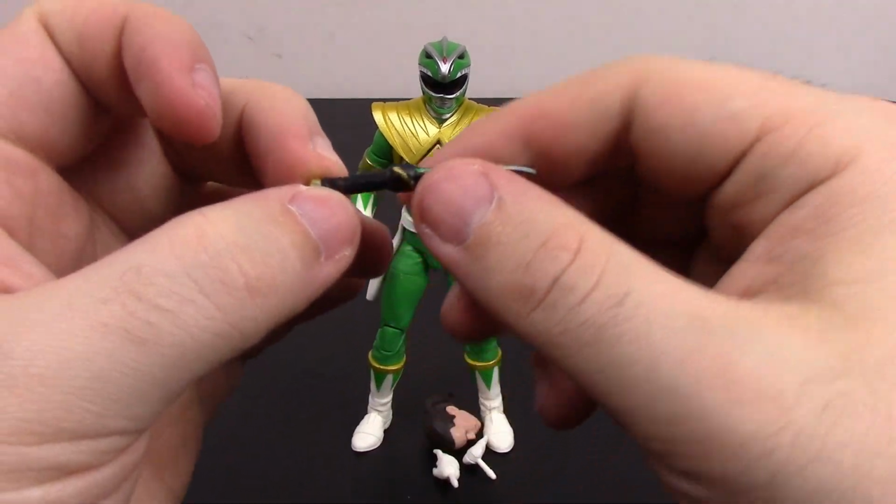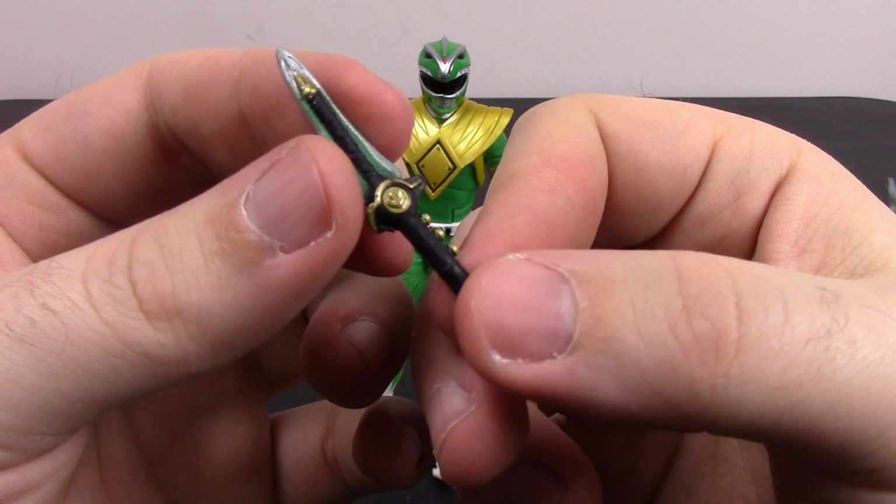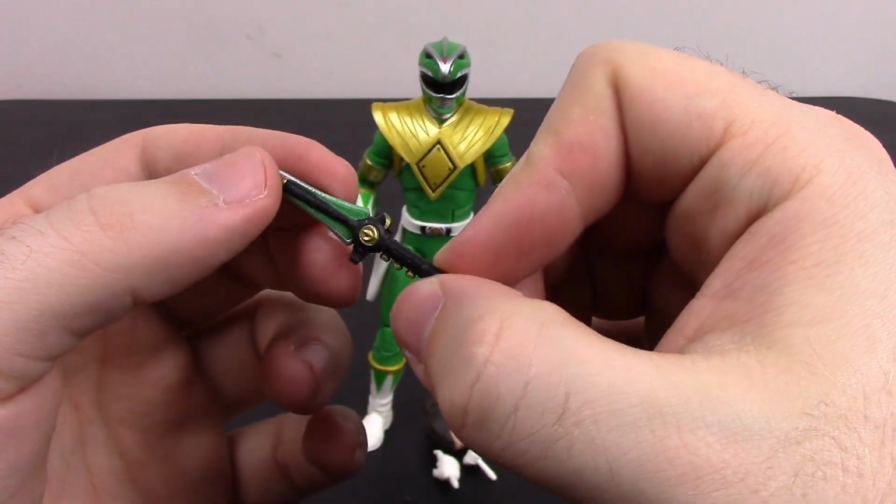Then we get his weapons, which he comes, of course, with the dragon dagger, as he has to have for the Green Ranger. So he's got the dragon dagger that, of course, can play the music to some of the Dragon Zord and everything. So it's pretty cool.